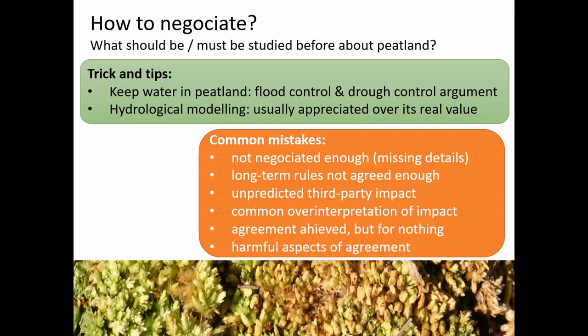But the year was very rainy and the stakeholders saw their meadows overflooded. They commonly interpreted that it was the result of my peatland rewetting. Yes, even before I had implemented anything on the ground.